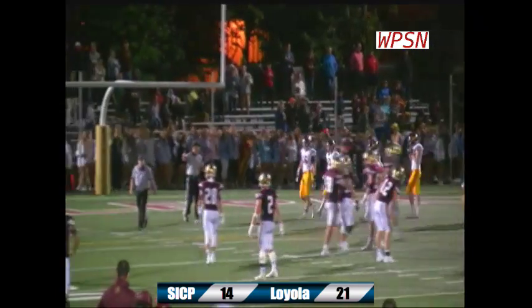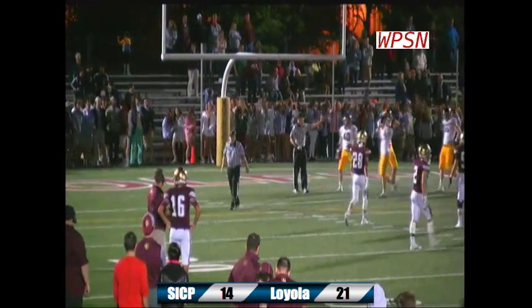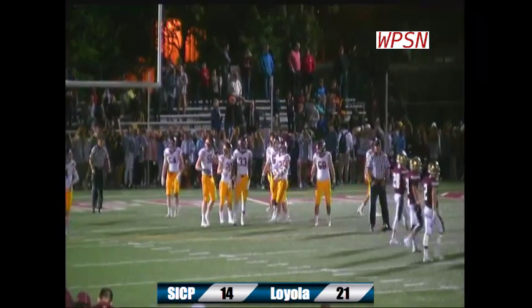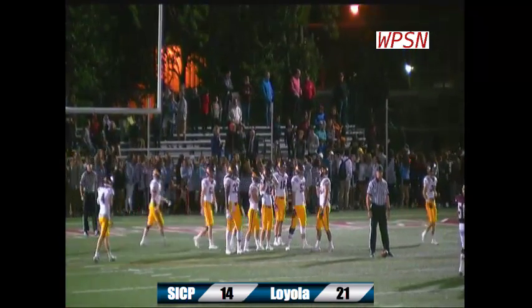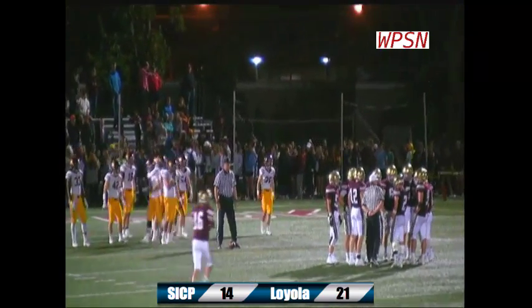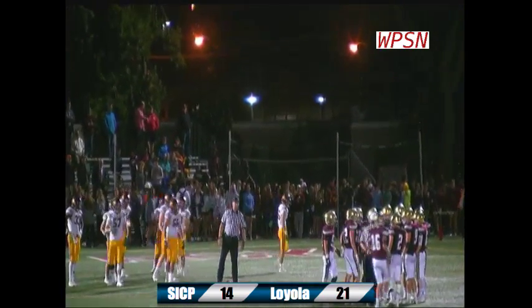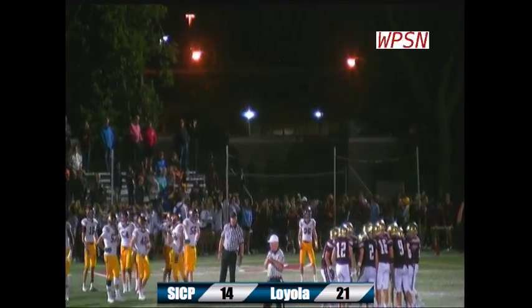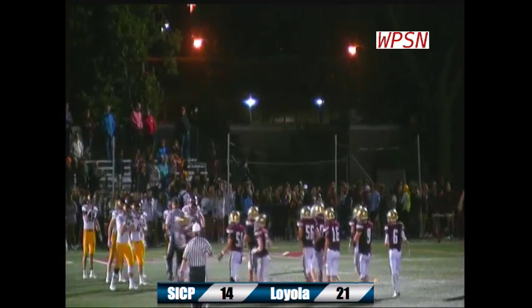Alright, this means this is Ignatius' ball. I believe it's on the same 10-yard line instead of the other 10-yard line. Ignatius needs to go in. They're starting on the 10-yard line. They can do it. So this is a slight deviation from college football's overtime rules, with us being on the 10-yard line instead of the 25-yard line.